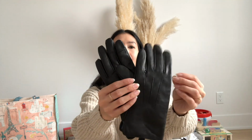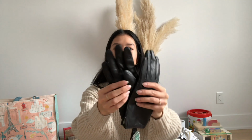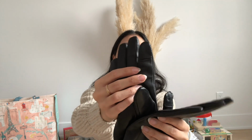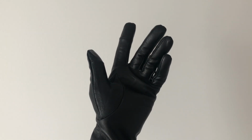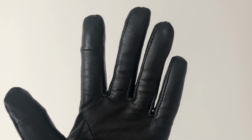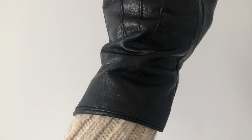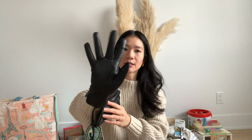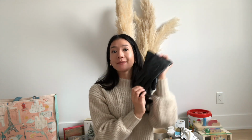I just couldn't find a style that I like, or they just never had my size. So I finally came across a pair of really simple leather gloves, and I love the fact that these ones have the thumb and the index finger as tactile, so when I wear them I can still go on my phone, and I don't have to take off the gloves to access my phone. So these are a small and they fit perfectly. These were $25, so I find that's a really good price for leather gloves.